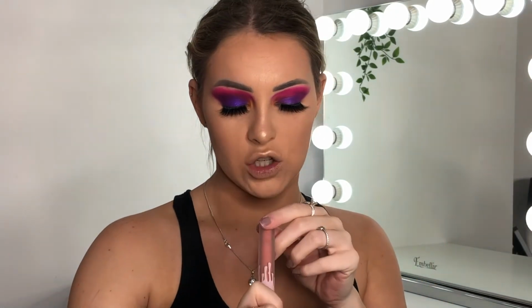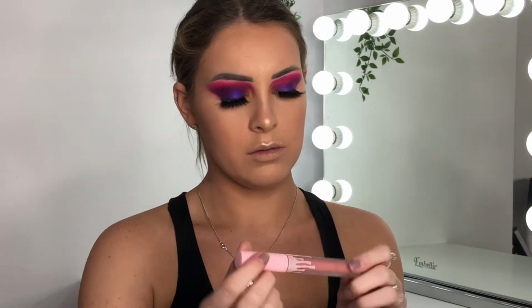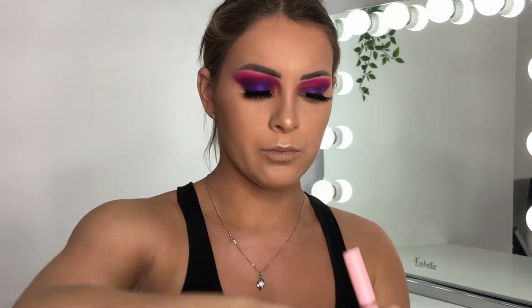Lipstick, I got my hands on the KKW by Kylie Cosmetics box of lipsticks, and I'm going to be using the shade Bright Red. Ironic. It's pink. No! Oh, that's just bullshit. What are you doing, Kylie?